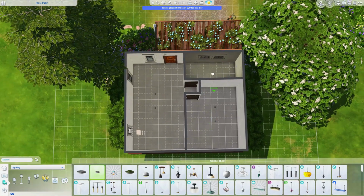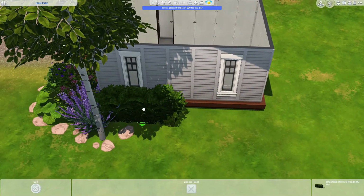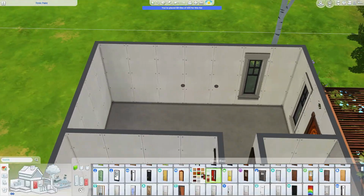It's really, really simple. It has just an open plan kitchen living concept. I was going to call it a kitchen. That's not what it is. It's a kitchen. But yeah, I just kind of went with that.